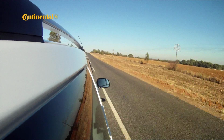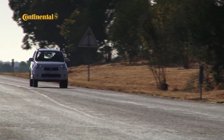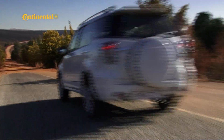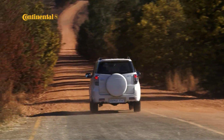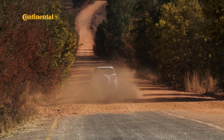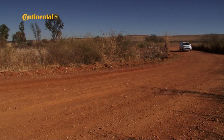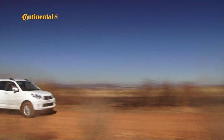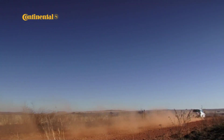The 0 to 100 sprint time is in the mid-12-second bracket, and the top speed is around 155 kilometers an hour. Handling is more or less what you'd expect of a compact all-terrainer. Despite an elevated centre of gravity, the Terios feels quite planted on the road, thanks in part to its wide tracks and shortish overhangs. It turns in nicely too and always feels wieldy.